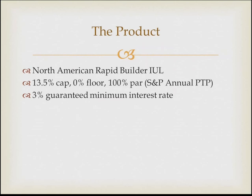Additionally, it has a 3% guaranteed minimum interest rate. Now, that doesn't mean that in any one year you couldn't earn 0%. What they're saying is that over time, they're willing to guarantee your client that you will not earn less than 3% compounded. That applies every 8 years and any time that you surrender the contract. So at any time that your client surrenders the contract, if they have earned less than 3%, North American is going to make it 3% compounded, and that's going to be their surrender value.